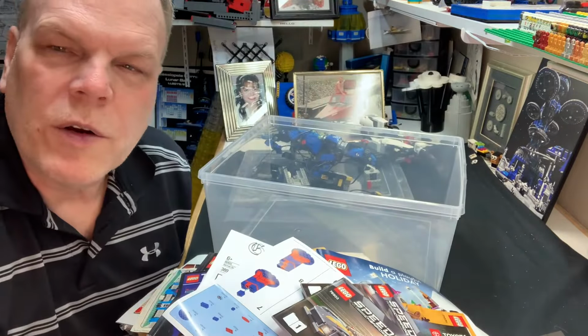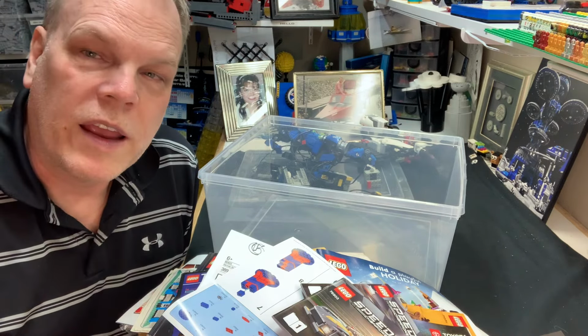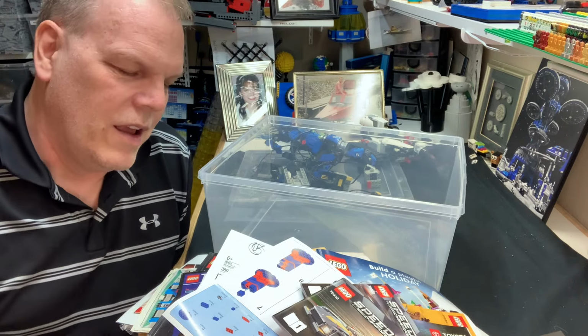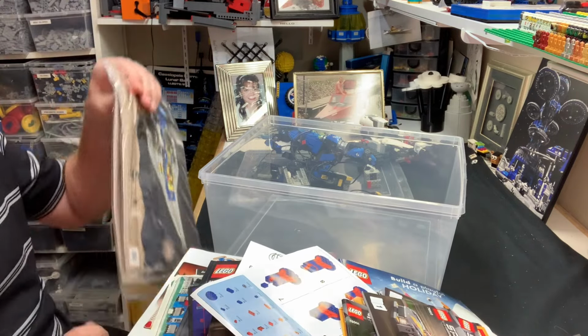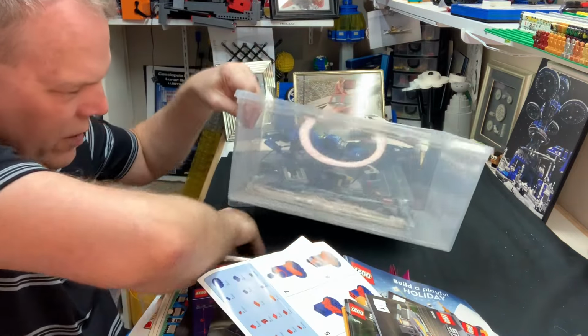So the instructions are going to Jeff, and I got a bunch more over there that I have to go through. And again, I do not keep instructions. I really don't. I don't care. But what I am going to do is put the bigger ones at the bottom this time, so they're not bent and stuff. So I'm going to put these guys at the bottom, so they're not warped because they're mint in the thing.